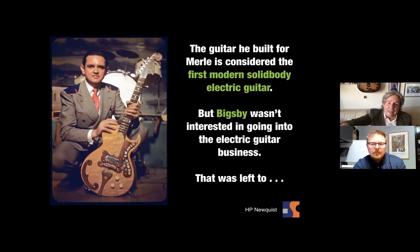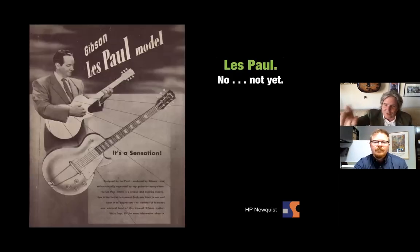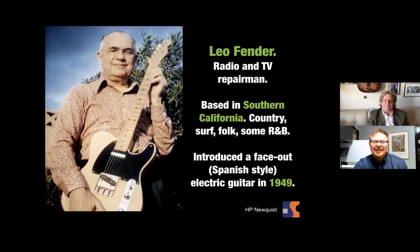So he left that to, nope, still not Les Paul. We got to keep leaving Les Paul in the dust here. Leo Fender. And here's where our story pretty much, I don't want to say tops out, but it reaches its zenith. Leo Fender was a radio and TV repairman in Southern California. And he was repairing radios left and right. People from all over Southern California were coming to him to repair these.